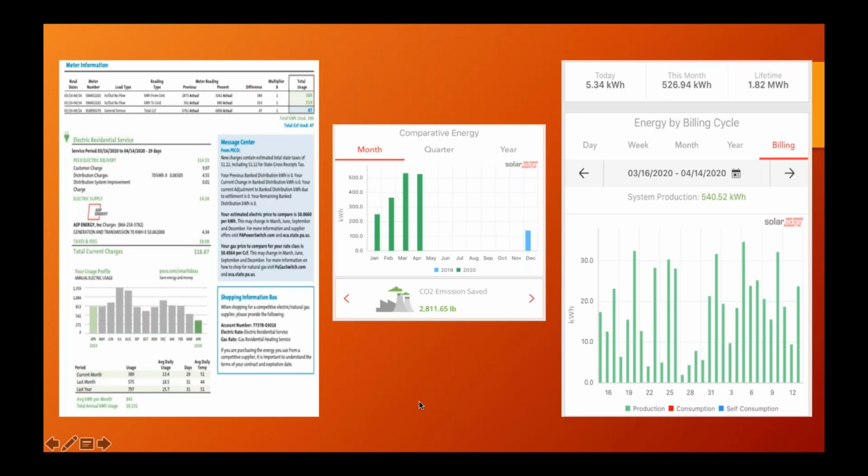Here you can see my PECO bill. Like I said, I don't generate 100%, but you can see at the top of the bill, it calculates how much electricity is being generated from my panels and how much I'm actually using.